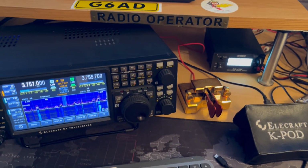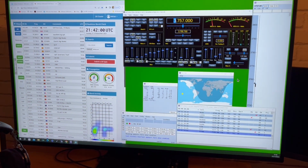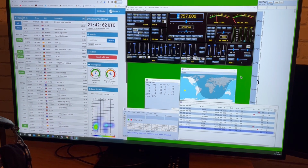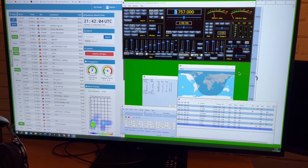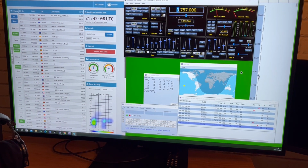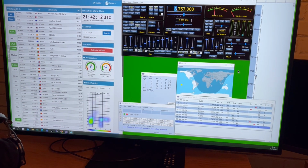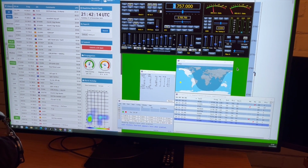Keyboard, mouse and computer we'll cover on another video, I think. And just to finish off, here on the main monitor, you can see I've got a web browser open on the left with my go-to DX cluster, DX Heat. I always have that open when I'm on the radio. I also have QRZ.com open, which is on the other tab. You can't see it at the moment.